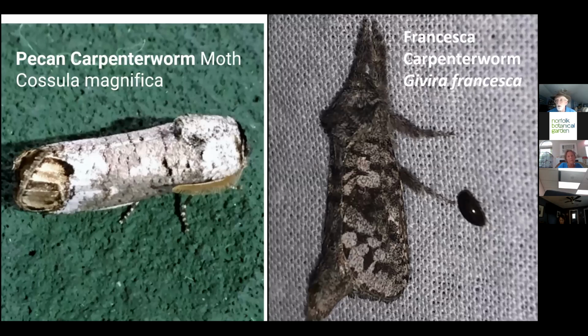The Francesca carpenter worm moth, this is an interesting moth. Supposedly not common in Virginia, but each year that I've set up lights in the late spring, I've had them show up. I've had them show up in Chesapeake and in Virginia Beach. So I think for the state of Virginia, for one of the apps I use, all the ones that have been found in the state are from where I found them in our local cities.